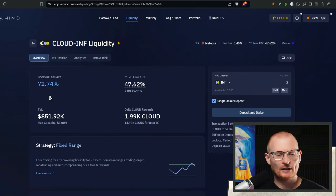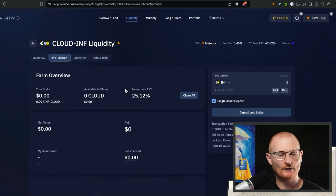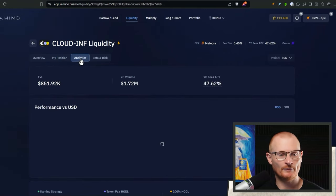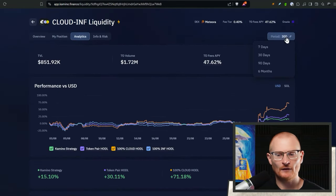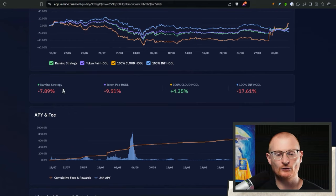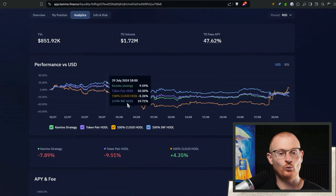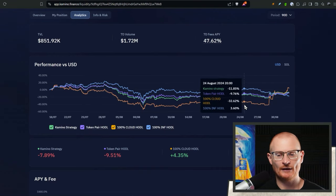When the fees are quite low, it's probably not a good idea because impermanent loss is not going to be worth it. If we have a look at my position, there's nothing here, but this is where we'd claim our incentives and then we can do what we want with them. Cloud is going on a bit of a run right now. If we have a look in the last 90 days, if we just held the two tokens, the Kamino strategy would have outperformed. It would have been at a loss, but it would have outperformed. If we just held Cloud, we would have outperformed. Now that's just due to a very recent pump here. Otherwise, it wasn't actually very strong, but Cloud just pumped up.